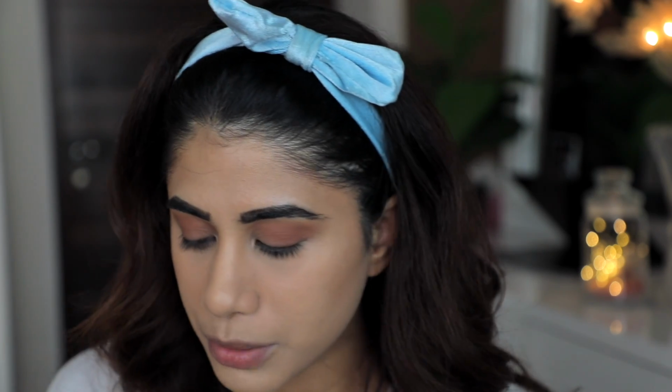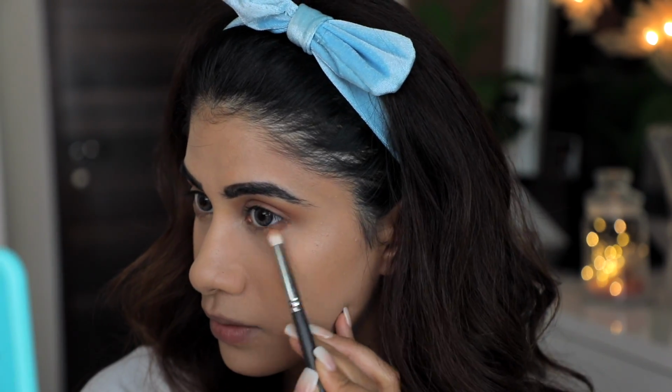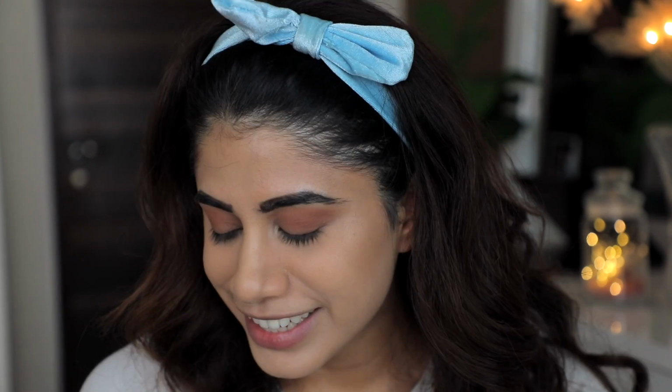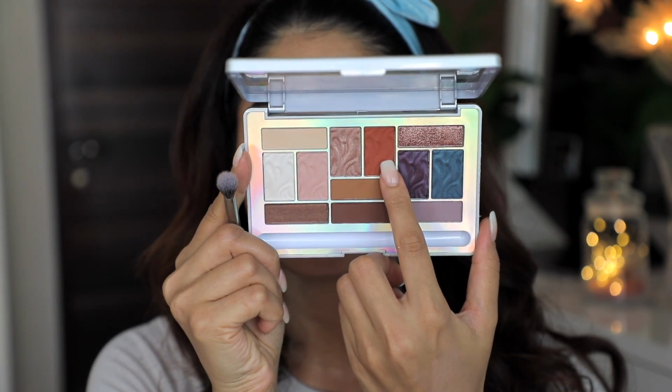Okay, for my lower lash line, same thing. Gonna take Sand Dunes, the same color. I'm gonna pick that up on my Pac 106 pencil brush. So I'm gonna take this orange color. This is Heat Wave. It's this one right here, really pretty orange color. Okay, looks really great, brightens up the look. Orange is my favorite color when it comes to eyeshadow. This is Pac 274 blending brush.